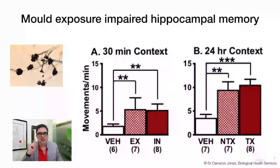And remember, this is not shocking the mouse, this is just playing the sound to the mouse. And you can see that there is a significant difference in the ability of the mouse to actually remember the fact that the sound was connected with something that didn't feel very good. And this is an unbelievable piece of evidence because it shows that exposure to both toxic or non-toxic mold spores has the ability to impair this hippocampal memory. And really, this is just a stunning result.